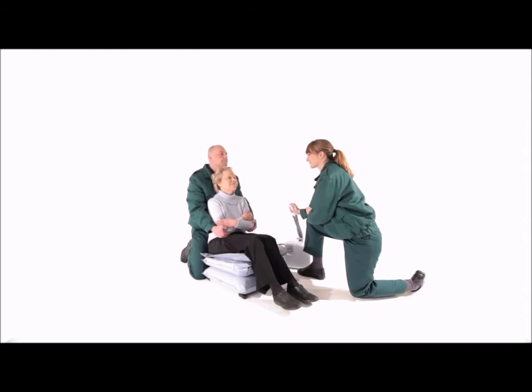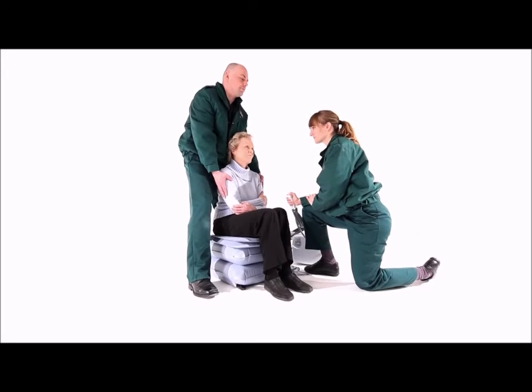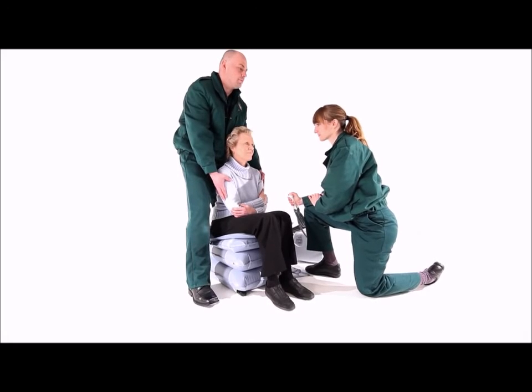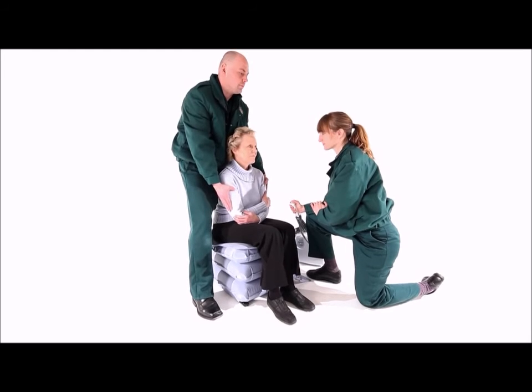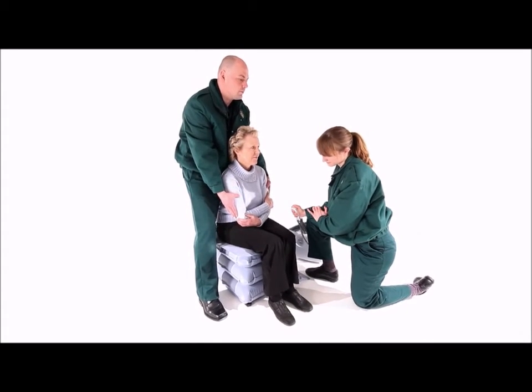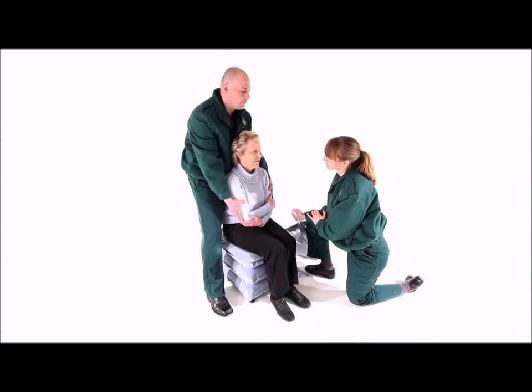At the earliest opportunity, the patient should be encouraged to bend their knees and bring their feet towards the cushion. Once section 2 is fully inflated, the paramedic will need to alter their position to maintain adequate control. Press and hold button 3 to inflate the third section. 3 inflated sections will usually be sufficient to enable transfer, but a taller patient may need all 4.